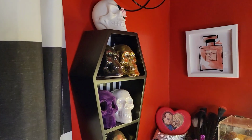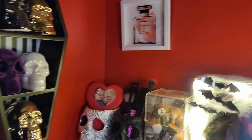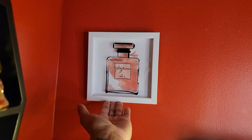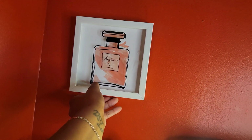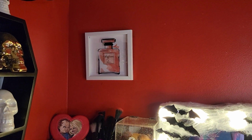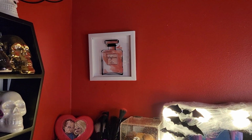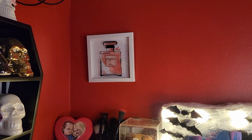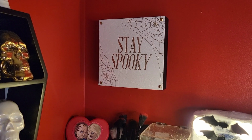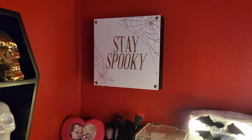And then I just have my coffin shelf up here, and then I have just a little picture from Dollar Tree. It's a little crooked. Oh no. Okay. Yeah, but that's from Dollar Tree. I might change that. I might have a spooky picture or something that I could put up. I do. I forgot I had this. Okay, stay spooky, okay? Make sure you stay spooky.